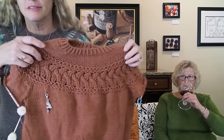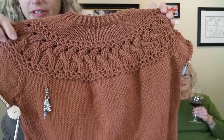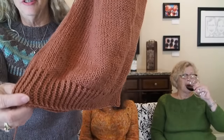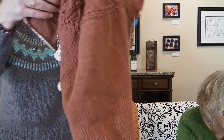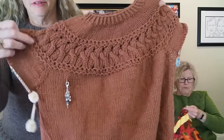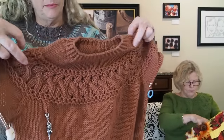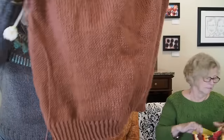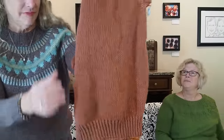Oh, yeah. And since I've last showed this, I was way at the top, and I've got the entire body portion completed. And I'm just starting on one of the sleeves at this point. So, making some pretty nice progress on this. Wow, that's so pretty. Thank you.